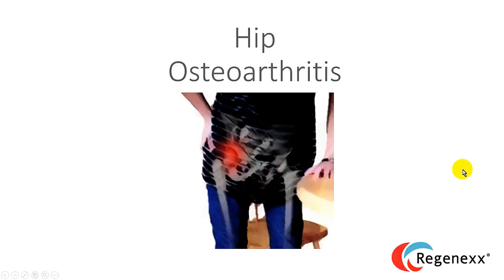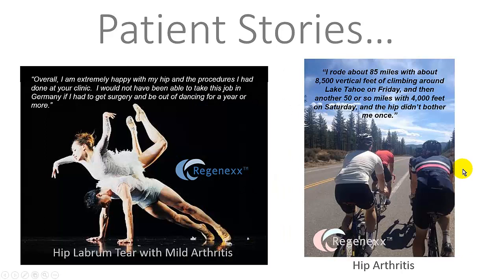Now let's talk about hip arthritis. These are patient stories. This is a dancer who had a hip labral tear, and she was nice enough to send us this wonderful picture of her dancing in Germany. She's with a troupe that goes around the world, and we were able to help her avoid a big surgery. As you might imagine, for a dancer, the concept of a huge big surgery is not something that's going to work. It's really going to take her out for a year or more, and probably she would lose her position.